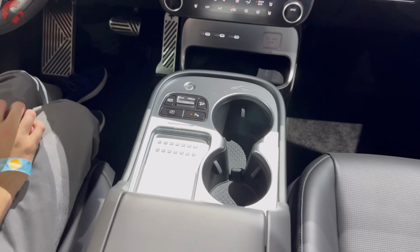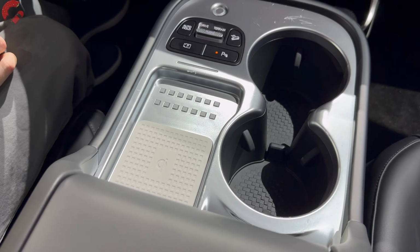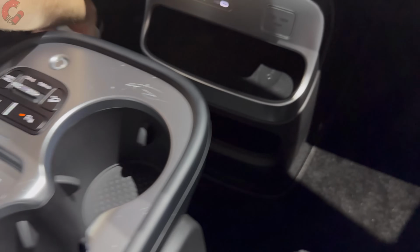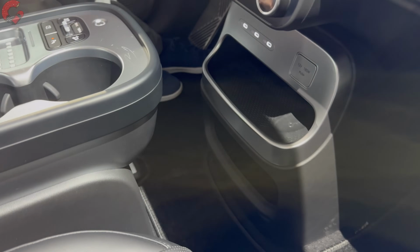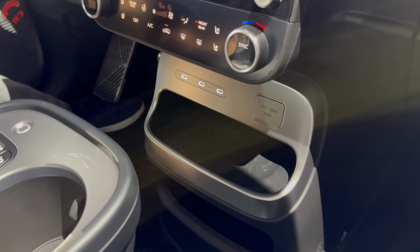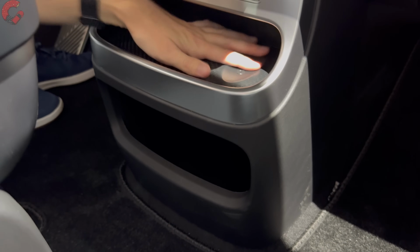Now, up in front of that, we also have your traditional cup holders built in. You have your wireless phone charging pad. And because this is electric, you have the flexibility of having this huge area right here where you can stick just about any type of loose object. You also additionally have some more storage shelves right here and right here.